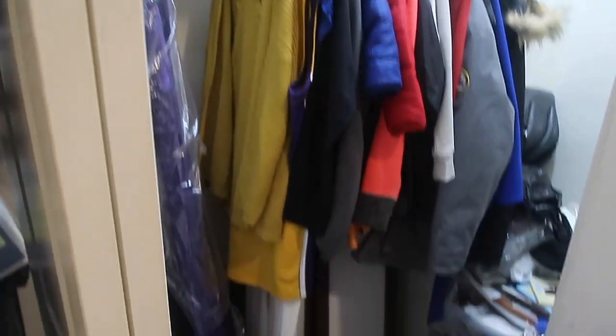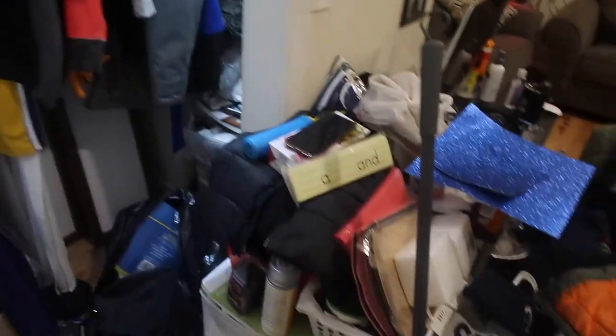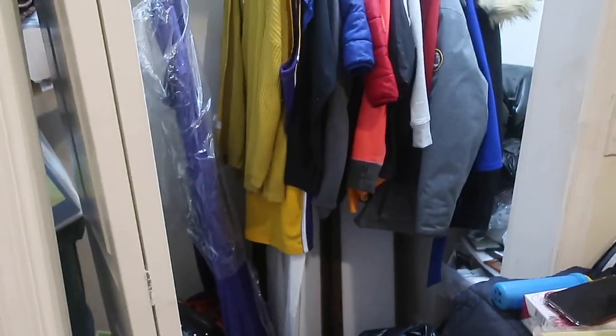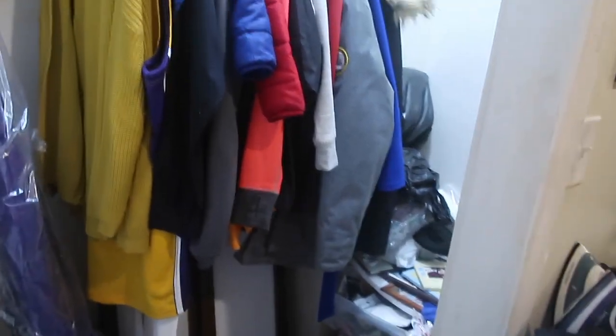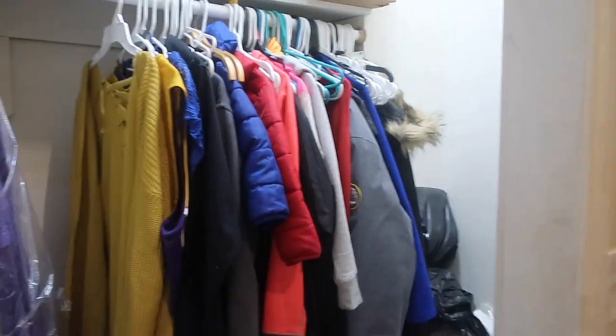So we're going to organize this closet. It's not the ultimate before, but this is the before. Organize my crafting stuff. We're going to get a shelf and everything, make everything neat so I can find everything when I need it, and I don't have to tear through everything trying to find stuff and remember what box it was in and all this extra stuff. So yeah. Wish me luck.